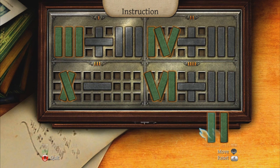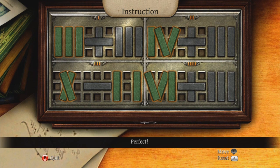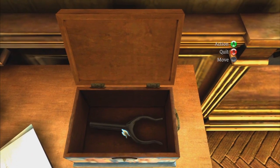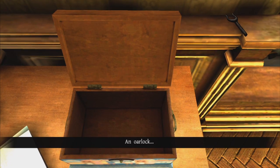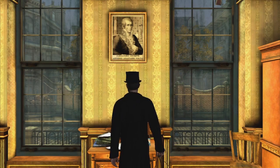Oh, I see. Aren't I quite the idiot? I see. Okay. Perfect. Done. I was wondering what the two were doing. Oh, and there's another oarlock. An oarlock. Okay, so let's get out of here.